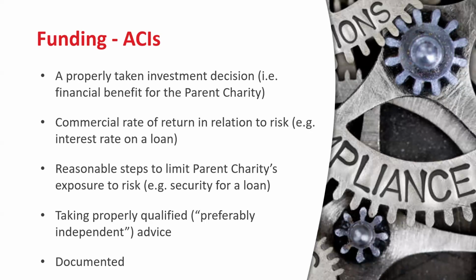And as ever with these things, it's really important that the investment process and the investment itself is clearly documented. So it will be important that there is a clear record of the charity's trustees thinking about the investment, and it would also need to be very carefully and properly documented. So if, for example, it's a loan, there will need to be a very clear loan agreement which spells out, for example, the market rate of interest that's paid, the repayment terms, and obviously if security is available and relevant, then the basis on which security is going to be provided.